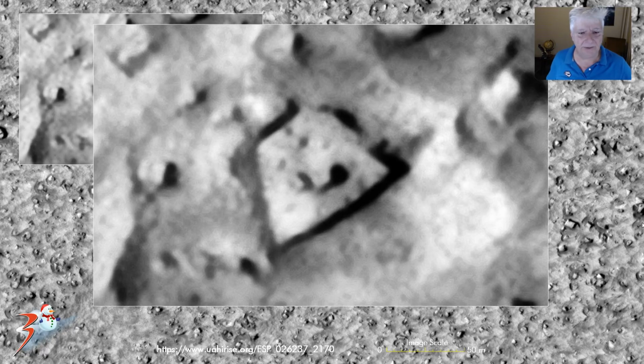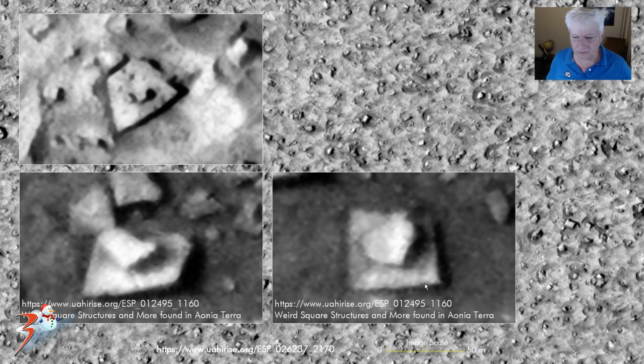And it's very similar to other square objects I've found in a video called Weird Square Structures, and more found in Ionia Terra. And these square slabs, or what could we call them? Plates, metal plates maybe even. Check, this one's lifted off the ground. Maybe these are a sort of base for these smaller objects. So these are very similar in size, geometry and shape.